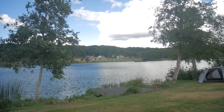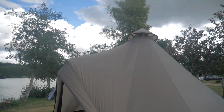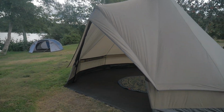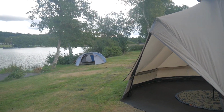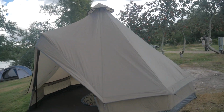It's just starting to get a little bit blowier on the campsite now. See the Viking ship blowing around. Bit of a wind's got up. See, it's not really bothering the tent, even though the doors are wide open into the wind there. There's a bit of a strong breeze coming across the lake, straight into the tent, and it's fine.